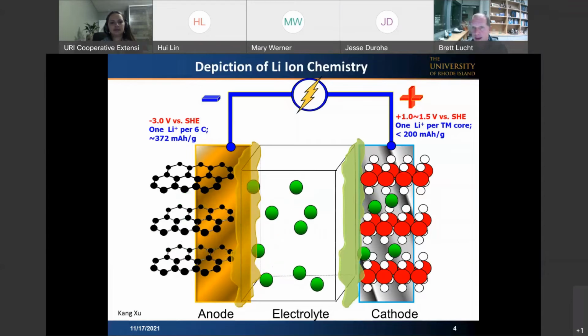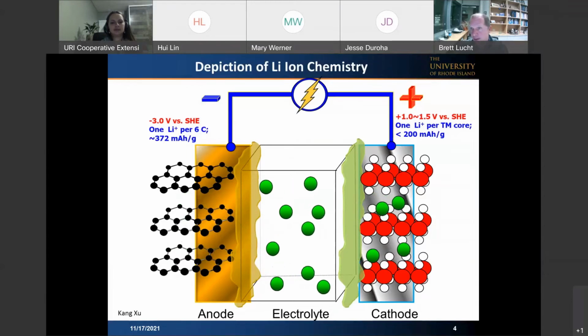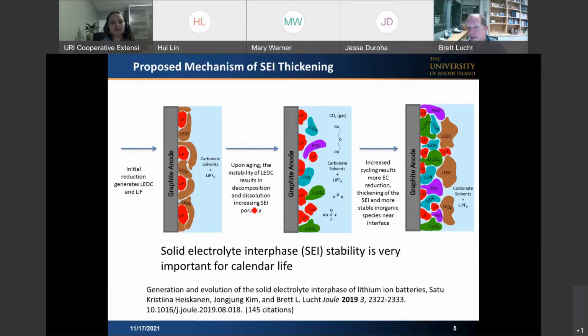And what we've spent a lot of time in my research group studying is the stability of this solid electrolyte interface. Many of you own laptops, as I just said, and also cell phones, and you've probably realized that the battery in the cell phone you have today lasts much longer than the cell phone that you had 5 years ago or 8 years ago or 10 years ago, in terms of the calendar life, how many years it lasts before you need to replace it.